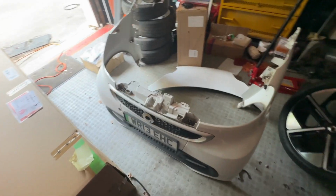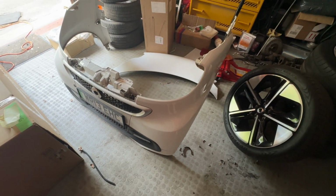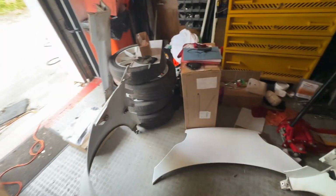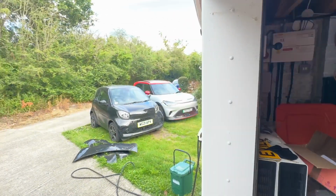I kept the front because I've got an idea about a project I want to do. It's going to involve cutting the front panels up a little bit. But I did a little order from Smart for repairing a bit more of the hashtag one.